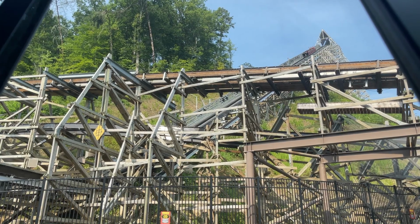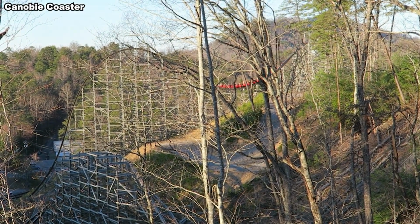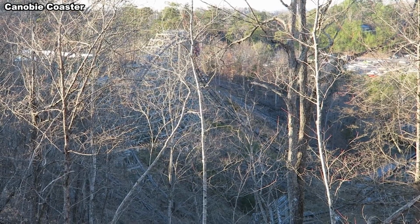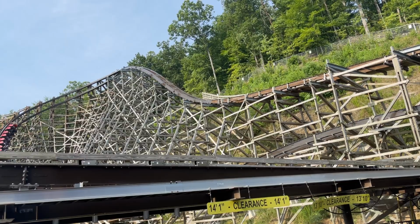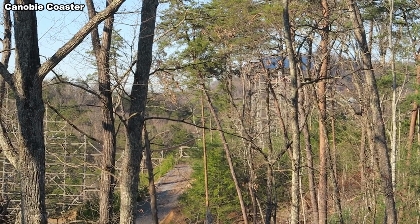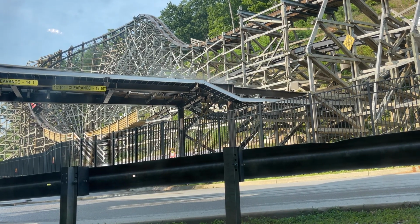The launch lift is great, and while the first hill up top is a little lackluster, the first drop itself is incredible. It's not my favorite by any means, but it really is fantastic. From there, you have the wave turn, the outer bank, a massive airtime hill, the quad down, and a huge sweeping turnaround back to the station. It's short, but every element is just perfect. Well, again, minus that first hill. Otherwise, it really doesn't get much better than Lightning Rod.